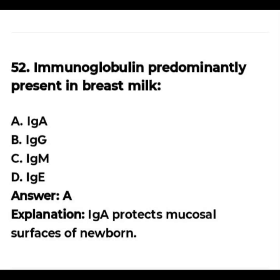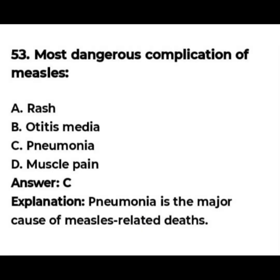Immunoglobulin predominantly present in breast milk? The correct answer is option A, IgA. IgA protects mucosal surfaces of the newborn. Most dangerous complication of measles? The correct answer is option C, pneumonia. Pneumonia is the major cause of measles-related death.